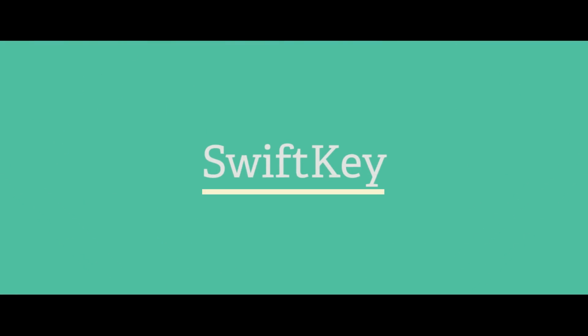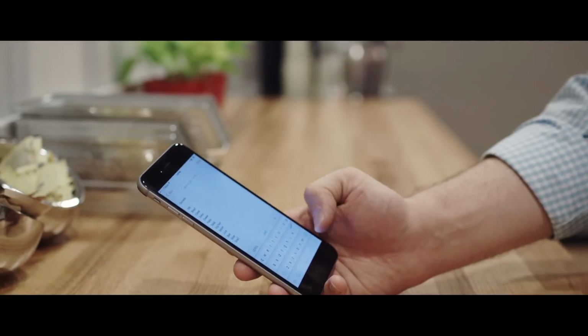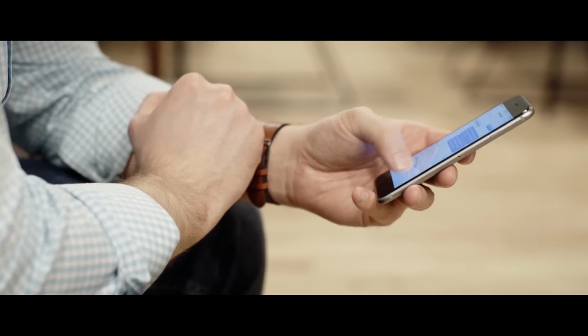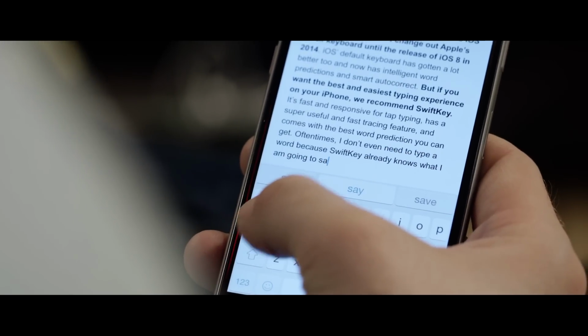It's fast and responsive for tap typing, has a super useful and fast tracing feature, and it comes with the best word prediction you can get. Oftentimes, I don't even need to type a word because SwiftKey already knows what I'm going to say.